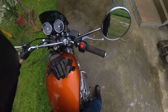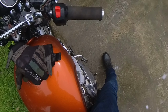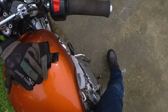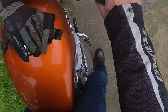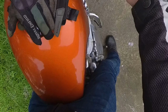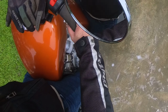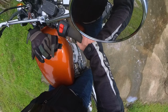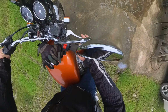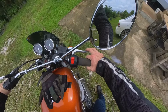So straight away, I remember why I never bought this bike. To put my legs straight down, the foot peg's right in my shin. I can't even walk the bike backwards without the pegs being in my way. Absolutely awful. Don't like it. That's the only reason I didn't buy this bike 2.5 years ago, because of the foot pegs.